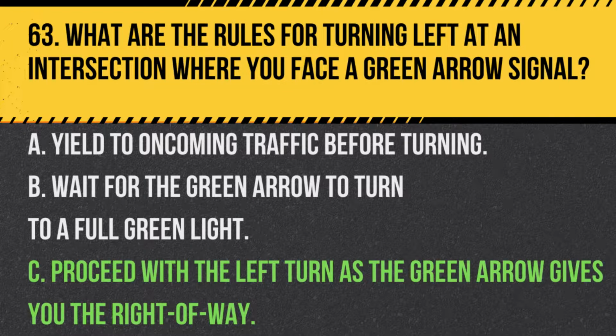Answer: C. Proceed with the left turn as the green arrow gives you the right-of-way. A green arrow signal means you can safely make the left turn.